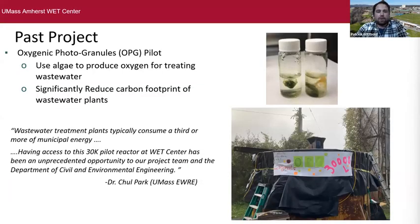Another big project that we have going on currently at the Wett Center is called the Oxygenic Photogranules Pilot, OPG for short. Wastewater treatment uses a tremendous amount of energy. About somewhere between 2 and 5% of the nation's energy goes to water and wastewater treatment. And over half of that is actually used for just feeding oxygen into wastewater so that the bugs that are in the water are happy and digest the waste that we feed them.